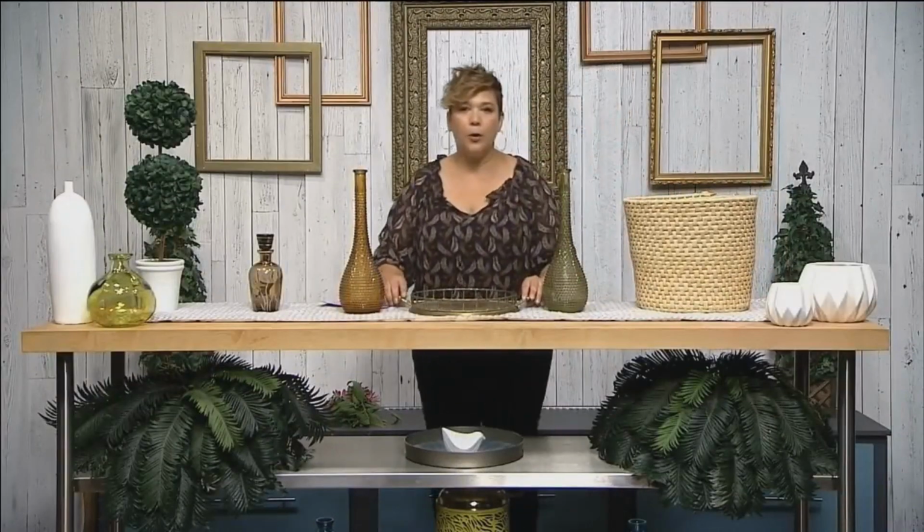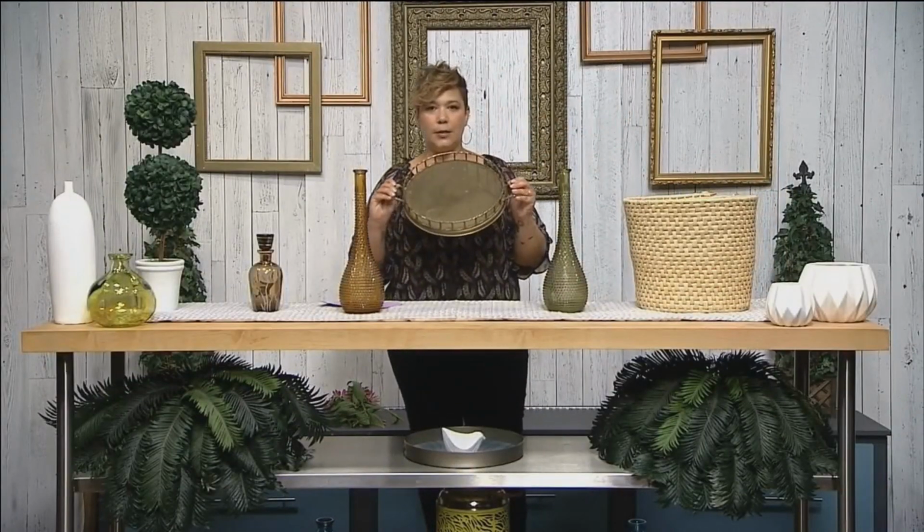Oh, I also meant to show you this too. Look at this. This is gorgeous. Another beautiful tray. There's so many things that you can find. Make sure to hit your local thrift store. Have fun thrifting.